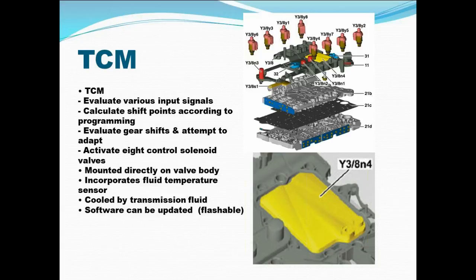Now, one of the questions that came up on the last webinar was, what if I simply rebuild the transmission? Do I have to reflash it? No, you do not. But there have been so many calibration updates in this transmission that you're going to want to at least check the calibration to make sure you're on the latest and greatest, because there's a very good chance you're going to find out you are not, and you're going to want to do the update.